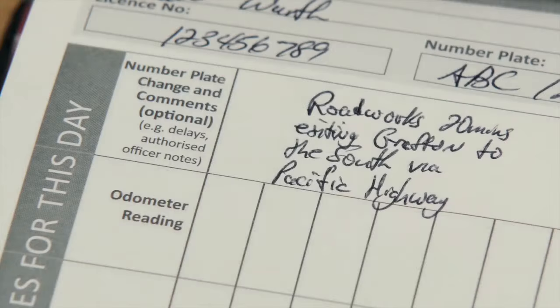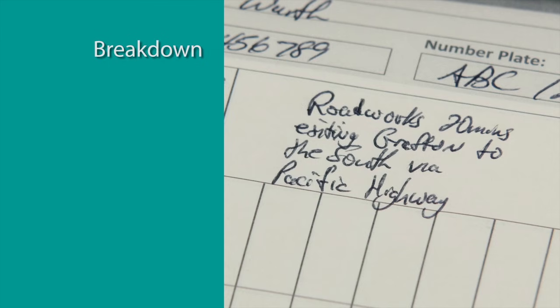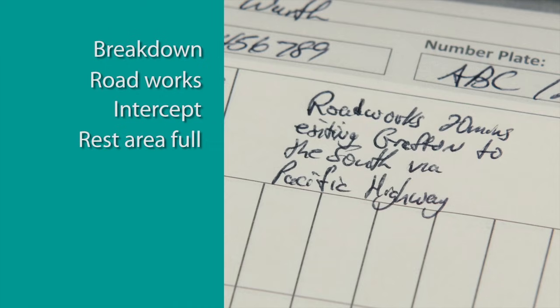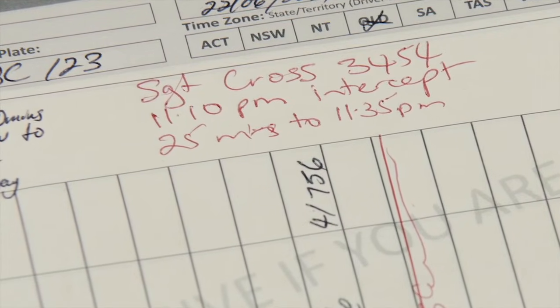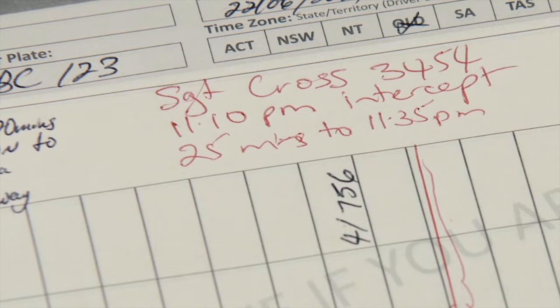There is now a space for comments on the diary page. It can be used to record things like vehicle breakdown, roadworks, or if you are pulled over by an authorised officer, or if a rest area was full. If you're pulled up by an authorised officer and kept there for longer than 5 minutes, you can ask them to sign your work diary, supply their name and badge number, and the amount of time they kept you there.